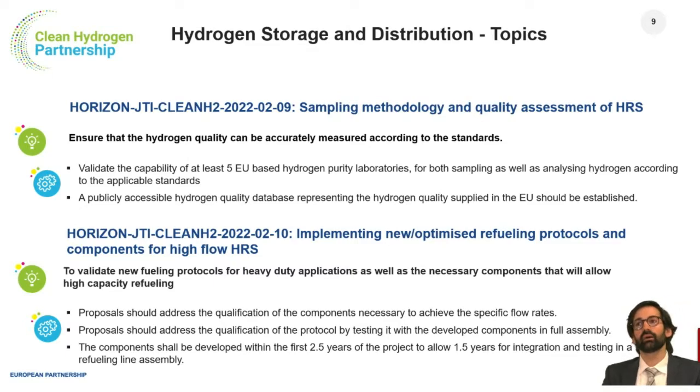Next up, we're moving into hydrogen refueling stations. Topic 2.9 focuses on sampling methodology and quality assessment of hydrogen refueling stations. The overall aim of this topic is to ensure that the hydrogen quality that is dispensed can be accurately measured according to the relevant standards.